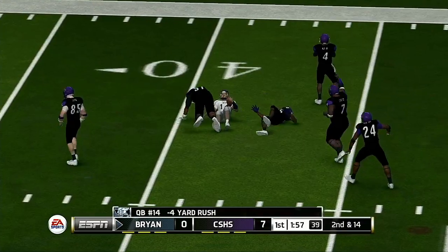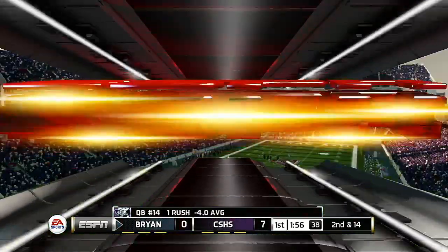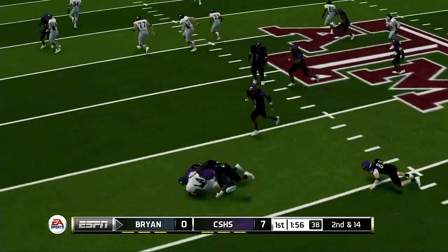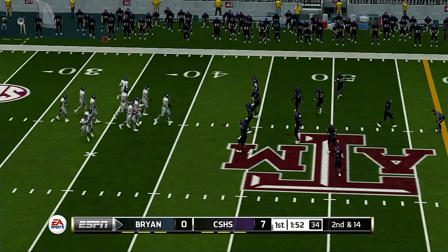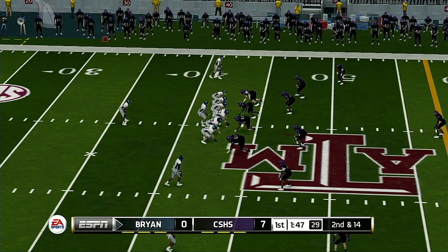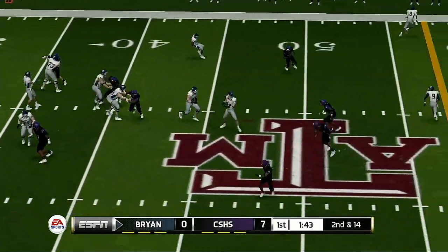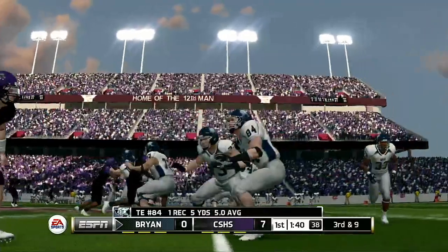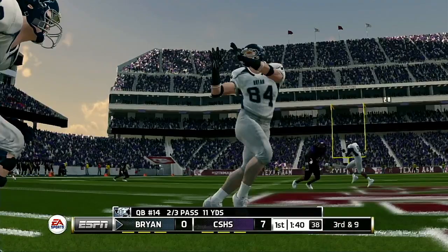Brought down around the 43-yard line. That makes it second and 13. From their own 43-yard line, it's second down. Looks for his tight end over the middle. Pretty nice pickup here. These guys are getting very tight on their timing. That'll make it third and 9.